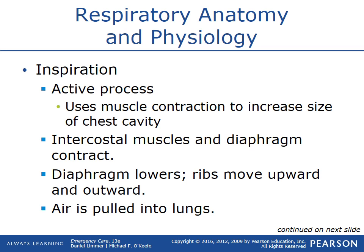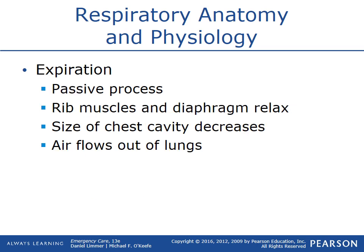And the diaphragm also contracts. The diaphragm, when it contracts, lowers, and then the ribs, they move upward and outward when the intercostal muscles contract, and then air is pulled into the lungs. When we breathe out, expiration, that's called a passive process because that's when everything is relaxing. So the rib muscles and the diaphragm relax, the size of the chest cavity decreases, and then air flows out of the lungs.